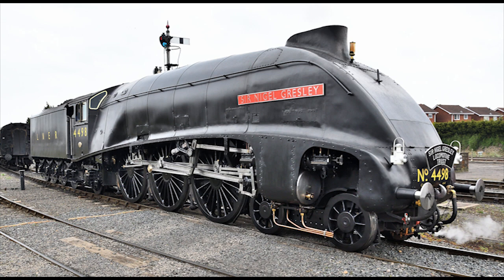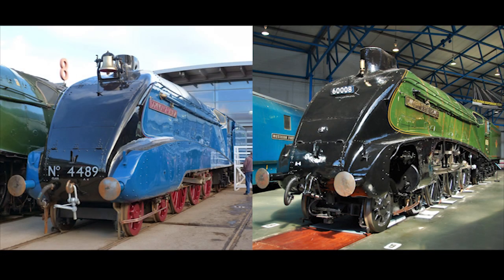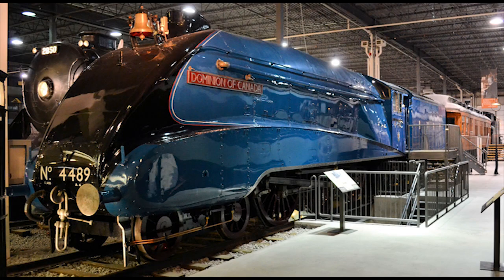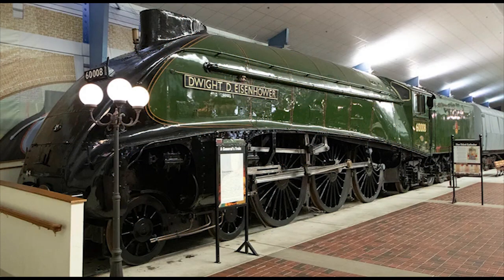Also, unlike the four other surviving A4s, Dominion of Canada and Dwight D. Eisenhower have been preserved overseas across the Atlantic in separate museums in North America, with Dominion of Canada on static display at the Canadian Railway Museum, or Exporail, in St. Constant, Quebec, in Canada, and Dwight D. Eisenhower residing at the National Railroad Museum in Green Bay, Wisconsin, in the United States.